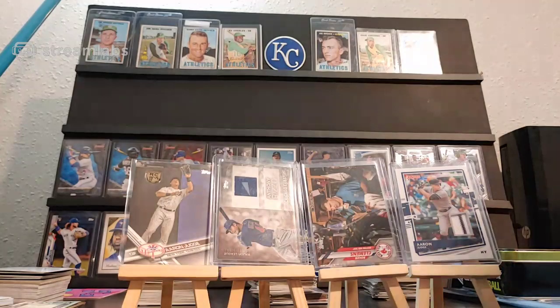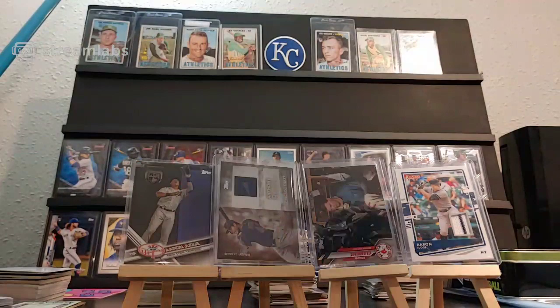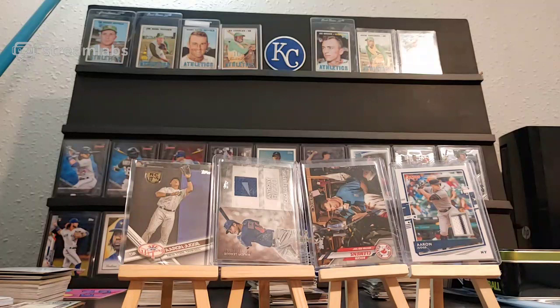Alright. Wow. Alright. Finally found a pin. My God. All right. $20.